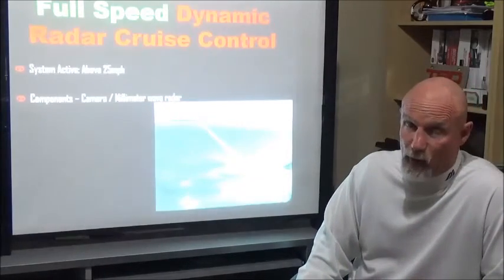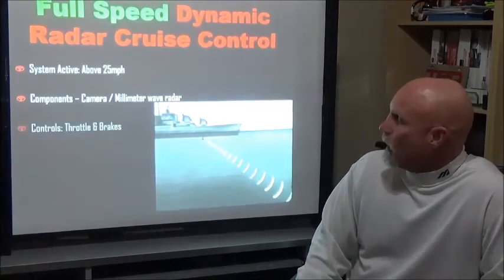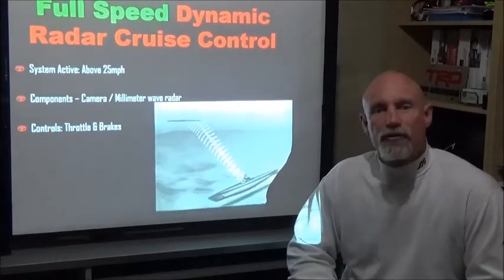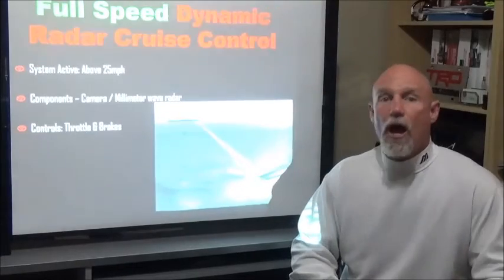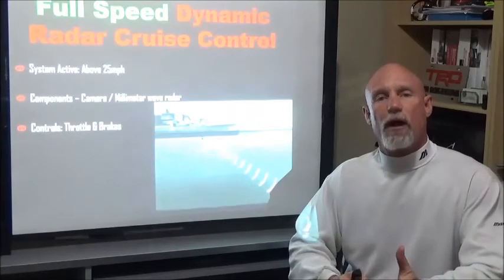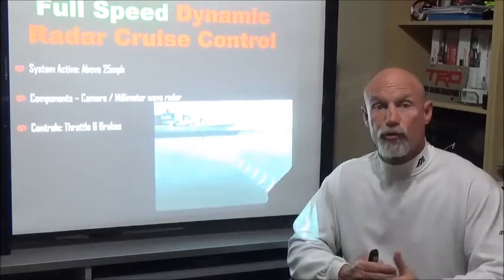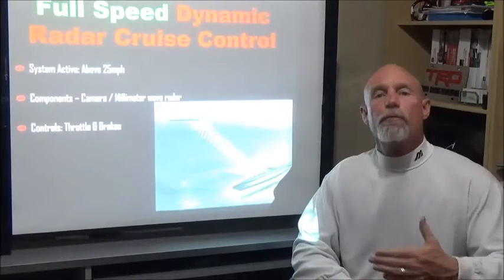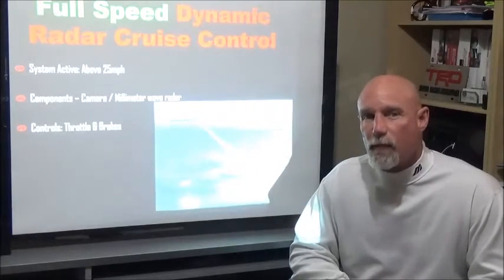It uses the camera. Remember, the camera can determine shapes, and the millimeter wave radar. Along with that, it controls the throttle and brake. I just spent some time in a state where somebody will follow you for 25 minutes, finally pass you, and immediately slow down. I have no idea why people drive like that, but if they cut you off or slow down, once you've set your distance settings on your radar cruise control, it will throttle you back, decreasing fuel and air supply so it matches their speed. Listen, if they really cut you off, the computer can apply the brakes.